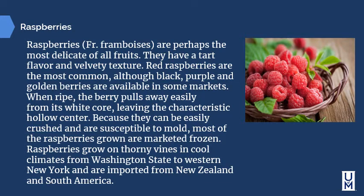Raspberries are perhaps the most delicate of all fruits. They have a tart flavor and velvety texture. Red raspberries are the most common, although black, purple, and golden berries are available in some markets. When ripe, the berry pulls away easily from its white core, leaving the characteristic hollow center. Because they can easily be crushed and are susceptible to mold, most of the raspberries grown are marketed frozen. Raspberries grow on thorny vines in cool climates from Washington State to western New York and are imported from New Zealand and South America.